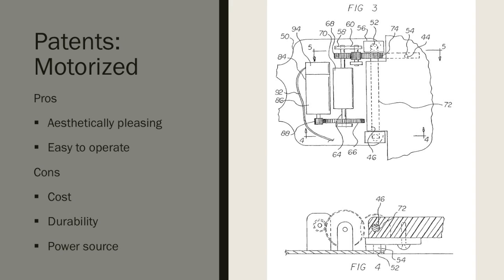First patent category I've called motorized systems. And as you can see from this picture here, here's an example of one. The pros of motorized systems is they're generally pretty aesthetically pleasing and easy to operate, but unfortunately they can be pretty high in cost. Their durability can be low because they deal with electronics around water, and because they're so complicated, there are many pieces that can break. And then finally, they need a power source.